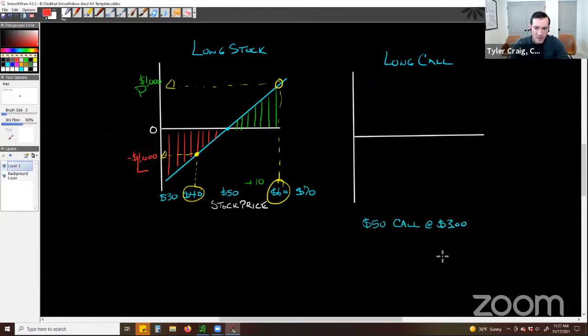Well, just knowing what we know about call options, your risk is what you paid. So the max loss or the max risk would be $3 or $300 per contract. And then the potential reward would be unlimited, right? Potential reward would be unlimited. So let me fix that.